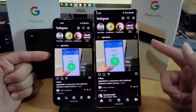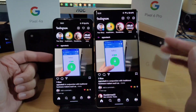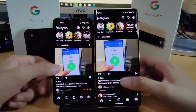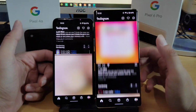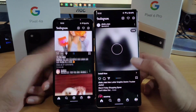Keep in mind that I had zero apps open on the phones when I launched these. I restarted the phones and made sure all of the apps were clean. Let's see which one takes more time to load. We're both on Wi-Fi here at home, and both phones just seem to work great.